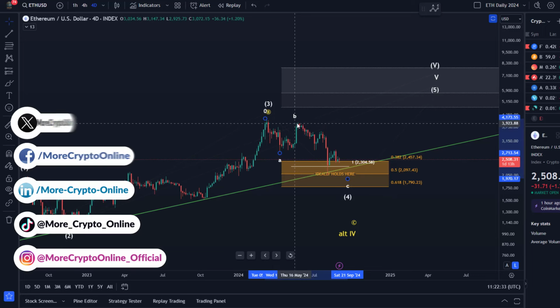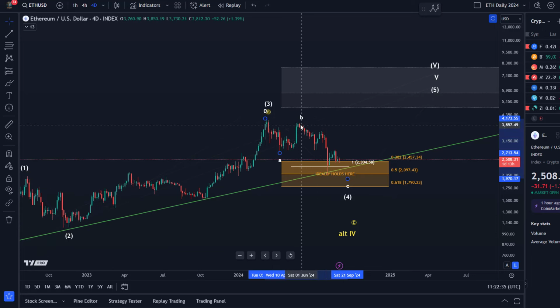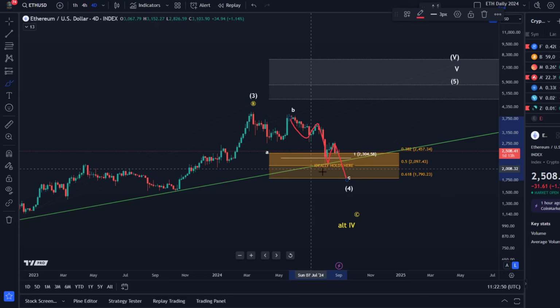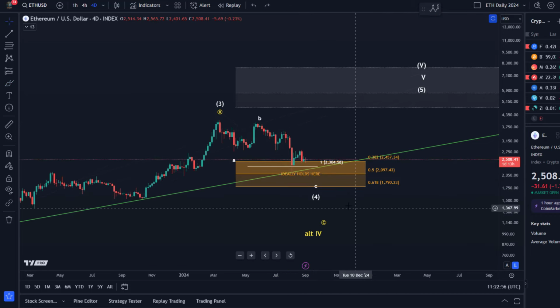But we can shift it here. It's not so important. Either way, I could make the case for one more low here. So that's the yellow scenario. I'm actually tracking it on the smaller time frame. Don't mix it up with this one, but it could be like a 1, 2, 3, 4, 5. So it could easily get one more low. That's what I'm trying to say. It will depend on the microstructures, how they develop now.